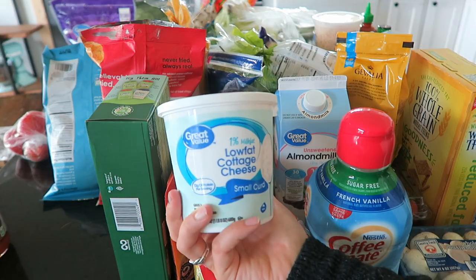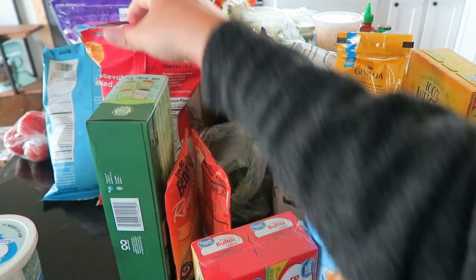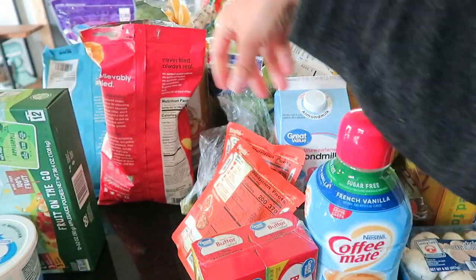Ryker loves cottage cheese, so I got a thing of cottage cheese for him for breakfast in the morning and for lunches. I also got him some go-go squeezes because these are so nice to give him as a snack after he has nap time.